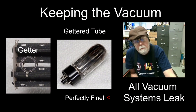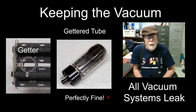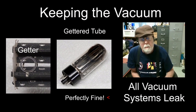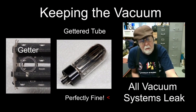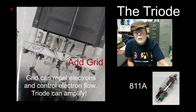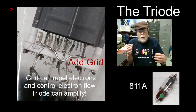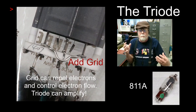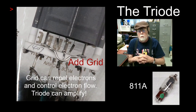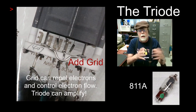Now, in the early 1900s, a man named Lee DeForest made a discovery that completely changed electronics. Actually, his discovery started what we now call modern electronics. Modern electronics began with the invention of the triode. Now the transistor and the FET have replaced the triode.